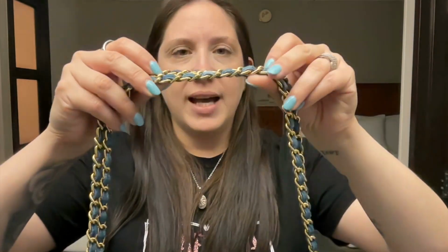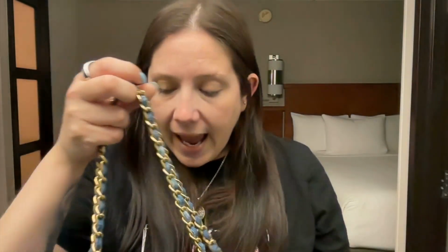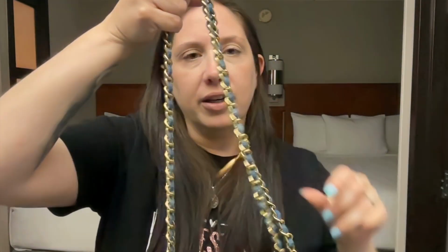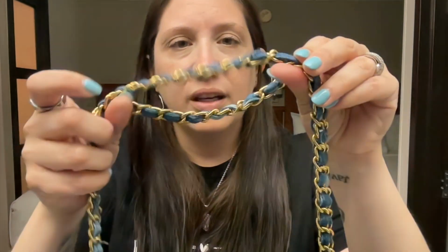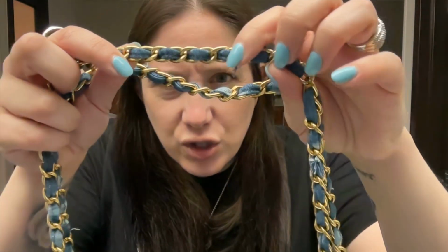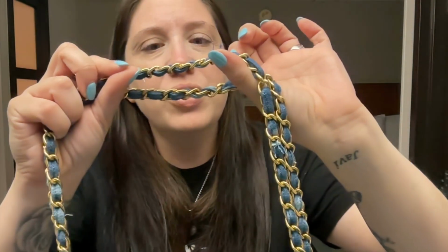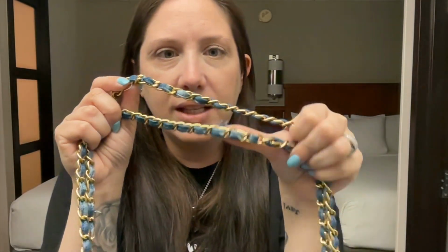The chain does have the denim going through it, and the chain moves, right? If you notice, that tag is right here. When it arrived, this was all the way up here, so it does slide around, and when it gets to a certain part here, it's just all kinds of funky. I really don't like the way that looks. It looks really shabby when it's like that.